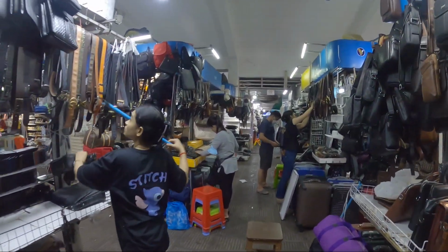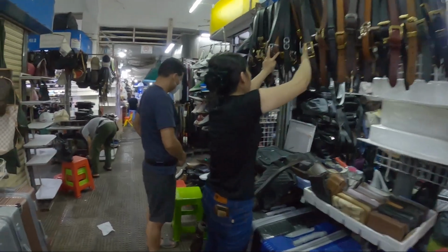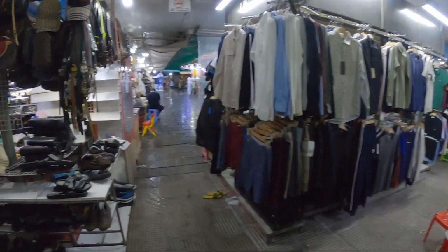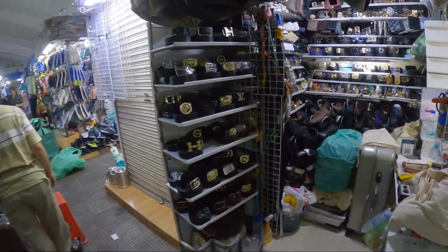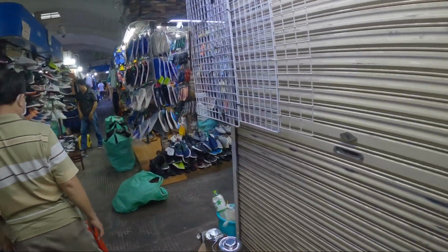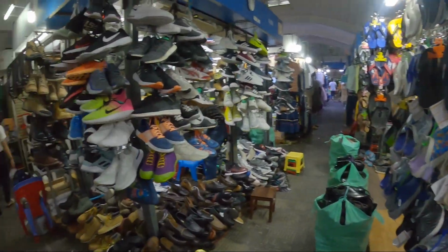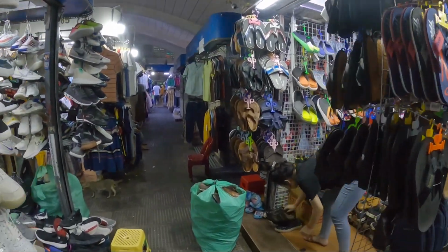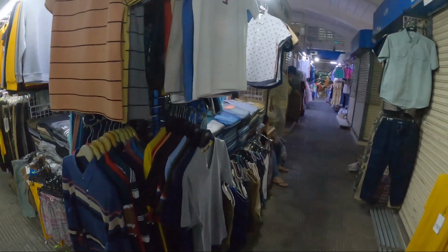Looks like the section is all belts, bags. Seems like they got just about everything here. Some jeans and clothes again. Shoes seem that way. I definitely remember this place from last time. I think we bought, didn't you get a belt here, Jen? I think I did, actually. But I don't remember, it's been a pretty long time.